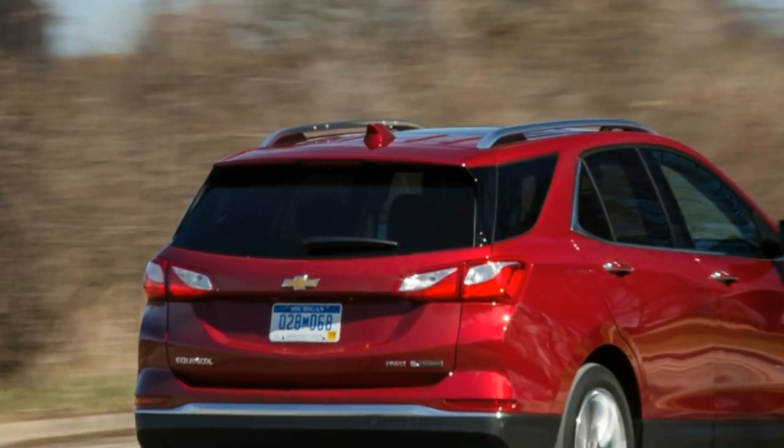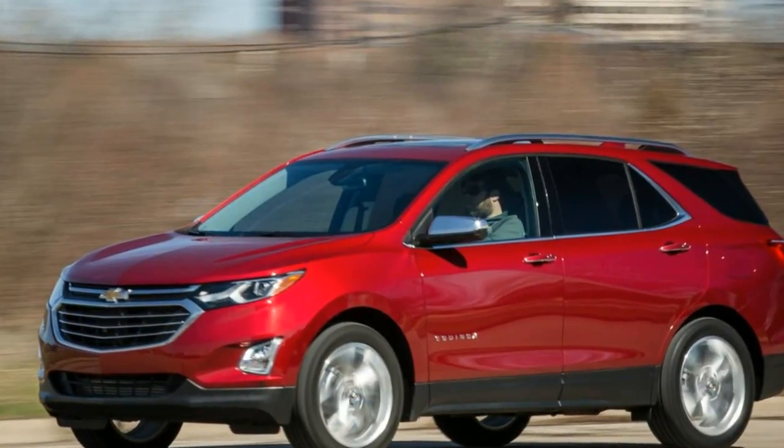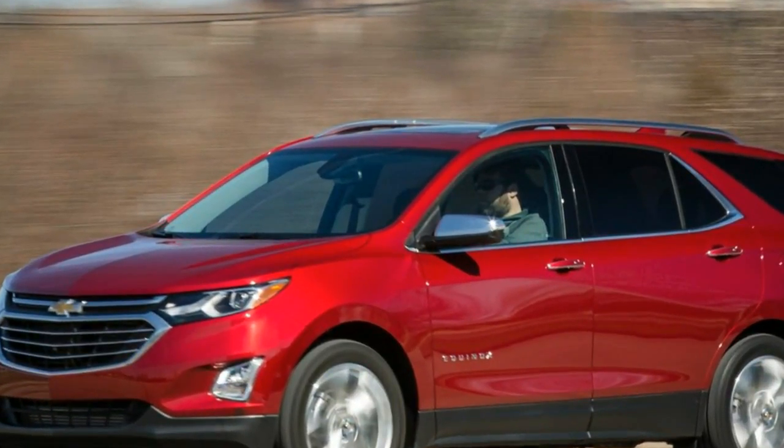Chevy's decision to charge a hefty premium for high-value trim levels in popular packages may drive shoppers to rival brands.